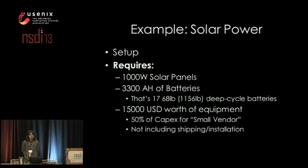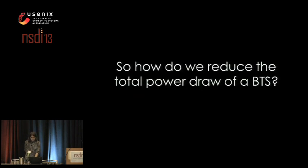So this is half the capex of one of these towers, and that's just in equipment. It's not talking install. Obviously, hauling half a ton of batteries to a rural area is going to be difficult in and of itself. So this is still a huge problem. So how do we begin to reduce the power draw of the actual base station, which was the only piece consuming any reasonable amount of power in that whole story?